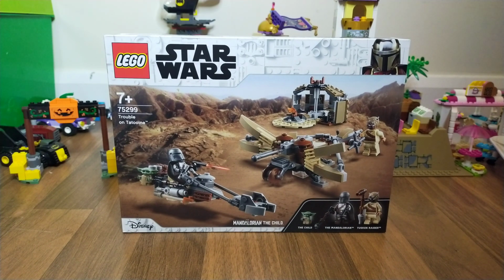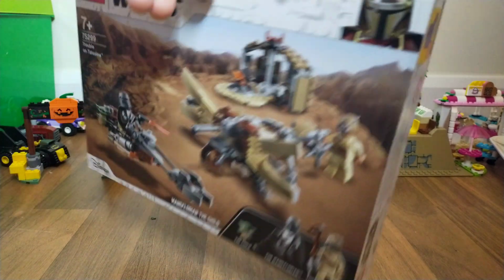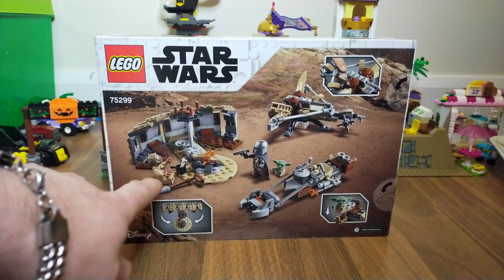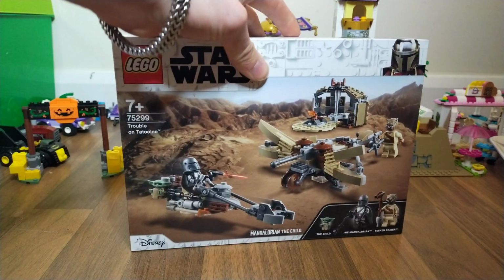But for the sake of a playset, it does make sense, and it is a very good playset for kids because it gives them a lot of play features and a lot of possibilities. Also, looking at the box art, they are firing their Ballista at Mando, which is just wrong. And to turn the box around, you can see Mando is facing his gun at the Tusken Raider, and that's also just wrong.